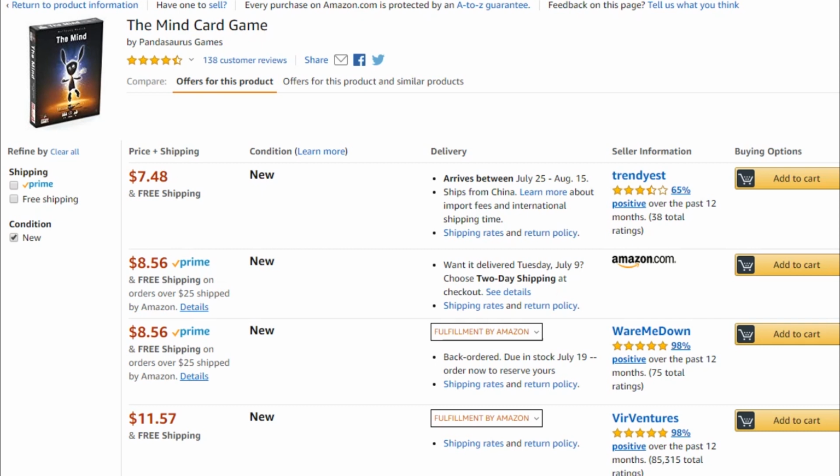But then let's look at this option up here. Now this is obviously the cheapest. It is a whole $1 cheaper, still offers free shipping. So you're like, okay, I'm going to save myself $1. Now in the case of The Mind, it's not that big of a difference because The Mind is already a pretty cheap game. But imagine if you're looking at, let's say, a $50 game, where suddenly instead of $1, you're looking at about a $5 difference. It could definitely attract you and you'd be like, oh, this is cheaper, let's buy this.